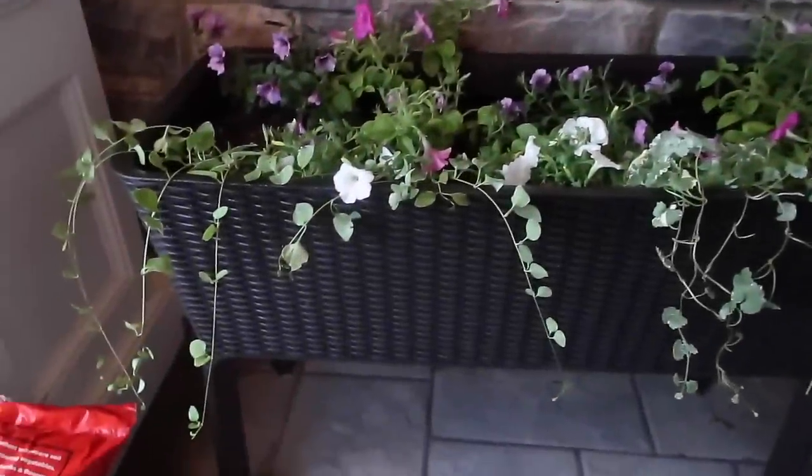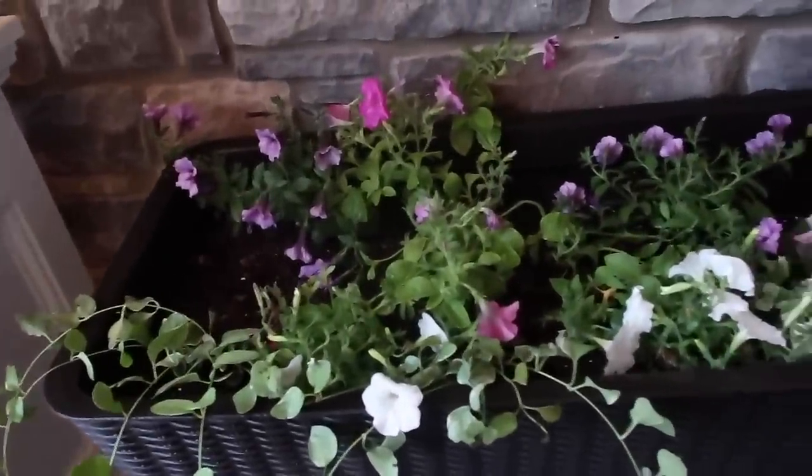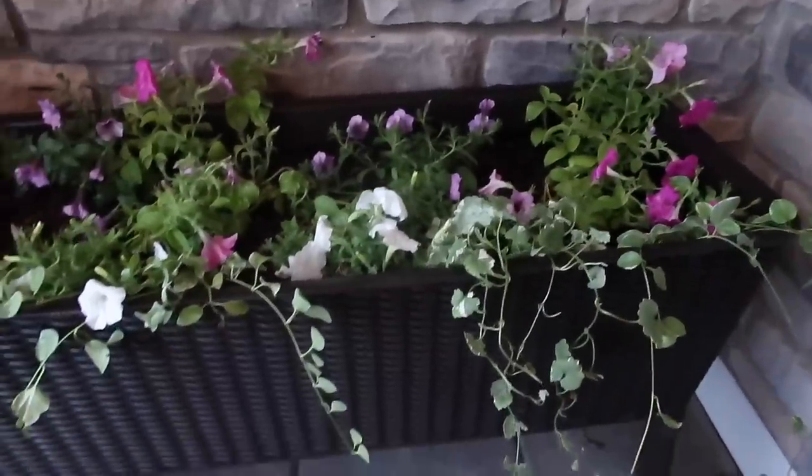I'm losing sunlight here, but I'm really happy with how it came out. Stay tuned. Hopefully I keep it living and hopefully it looks even better. It's a good start though.